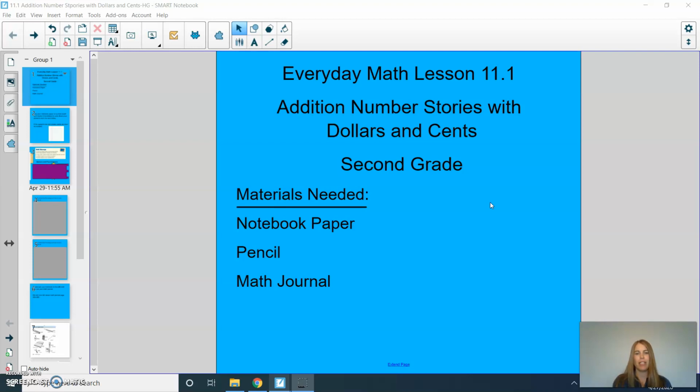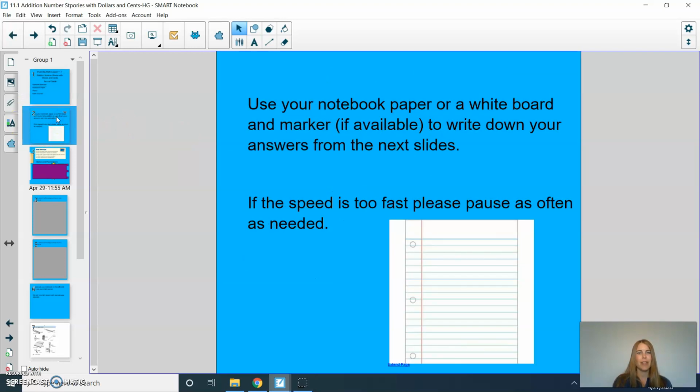The materials that you'll need: notebook paper, pencil, and your math journal. Let's get started. For these first problems, you can use your notebook or whiteboard and marker if available to write down your answers from the next slides. If the speed is too fast, please pause as often as needed.